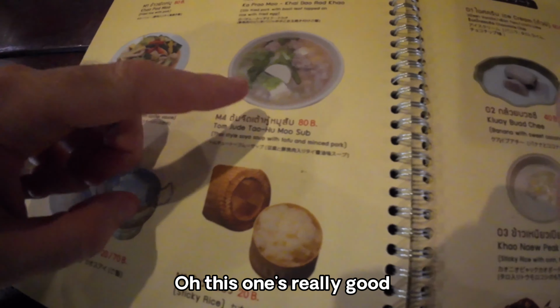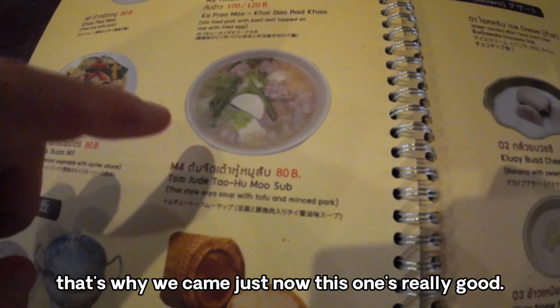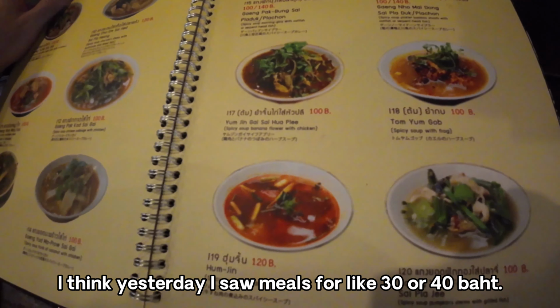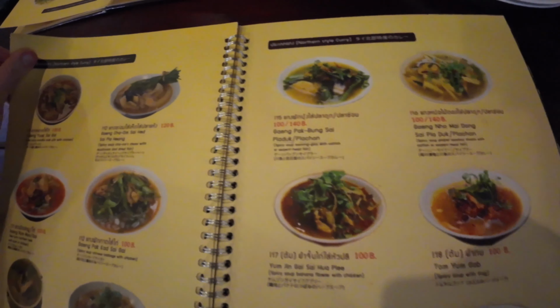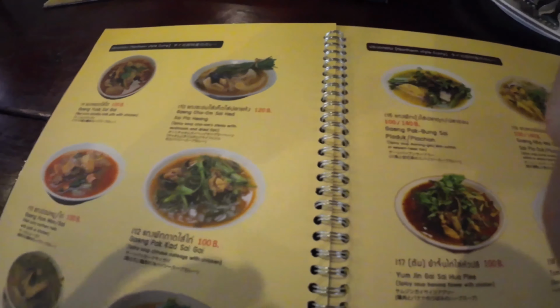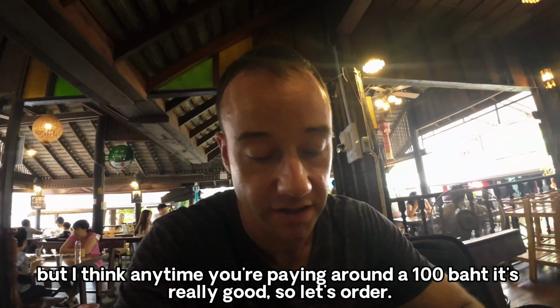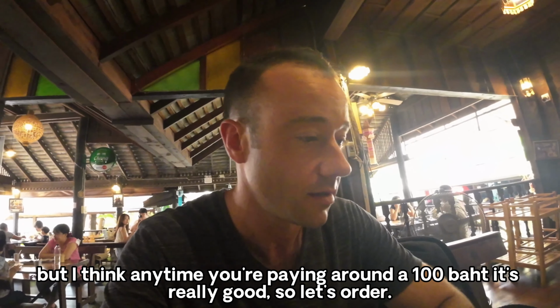And oh, this one's really good. That's why we came just now, because this one's really good. I think yesterday I saw meals for 30 or 40 baht, which is just insanely cheap. But I think anytime you're paying around 100 baht, it's really a good deal. So, let's order.